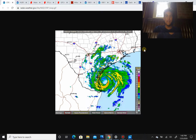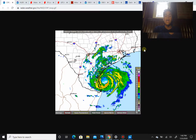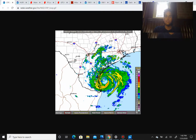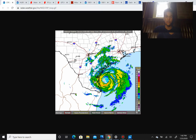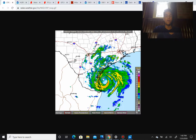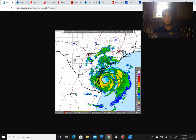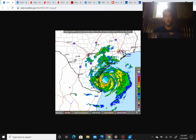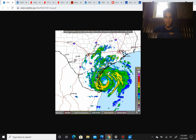Today is July 25th, 2020, as Hurricane Hanna is just off the coast of southern Texas, about to make landfall within an hour or two. And today we're going to primarily focus on Hurricane Hanna as it makes landfall. So here's the current radar. We're starting to see those rain bands and those squall lines spiral in through Texas.